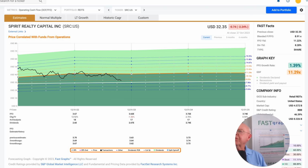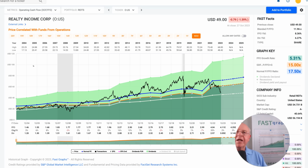And Spirit Realty is also not expected to grow very much. But I believe once it's put in the hands of Realty Income, that they'll be able to get some synergies here. This company has obviously done a very good job of blending mergers before. And I think Realty Income and Spirit make a great combination.